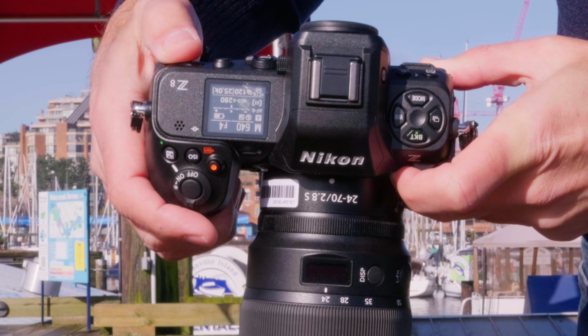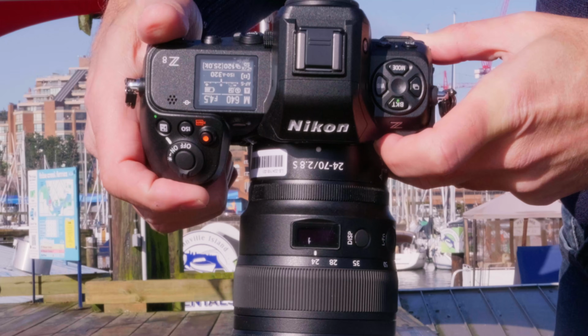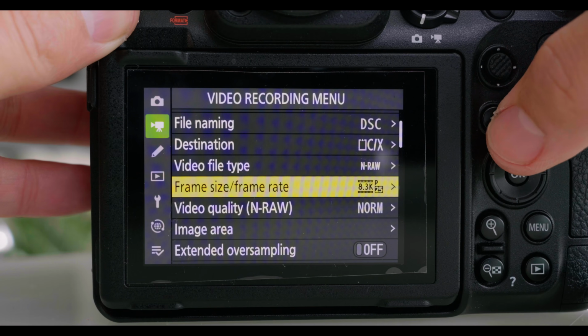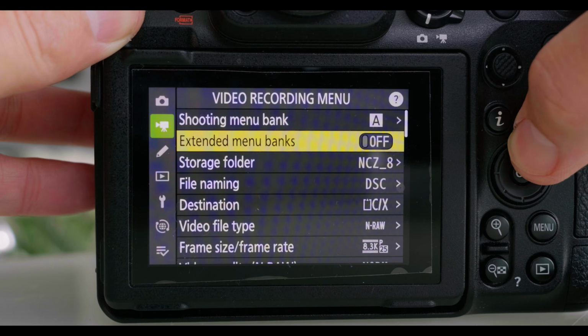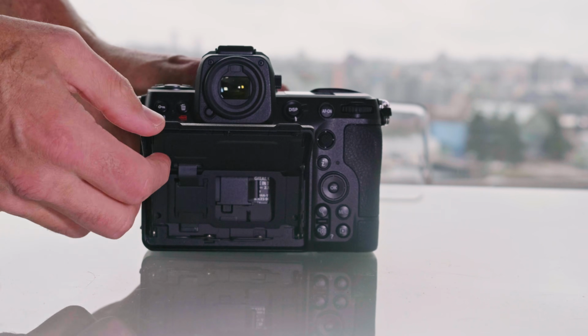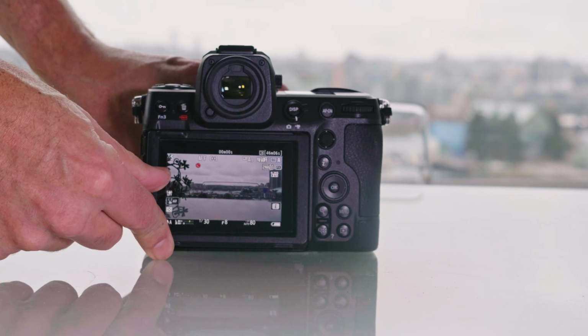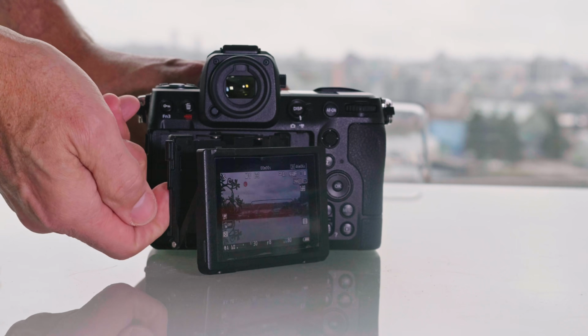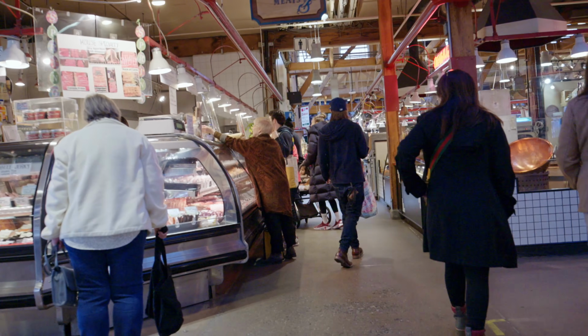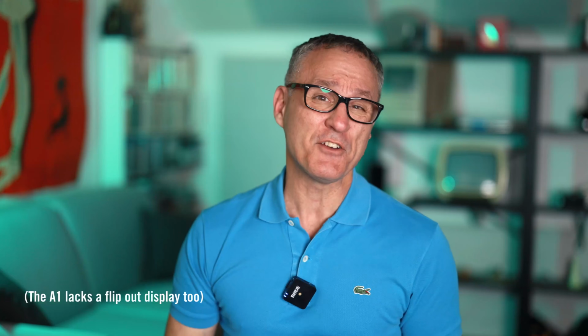On top is a display that shows key settings, something I've come to appreciate and a feature that's missing on the A1. The menu system isn't the easiest to grok at first, but it's okay once you get used to it. Unfortunately, the Z8 lacks a fully articulating display. Rather, it just tilts up and down and left-right. That's too bad because it could be a powerful vlogging camera, and a flip-out display is also easier for solo shooters.